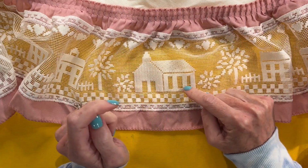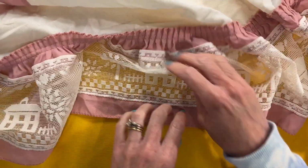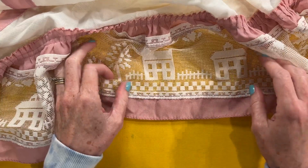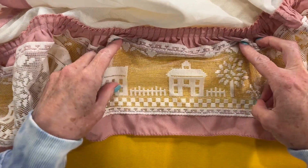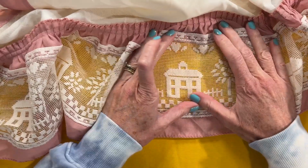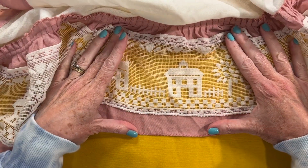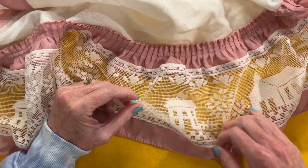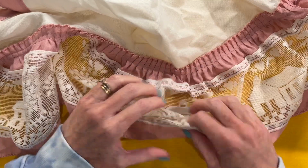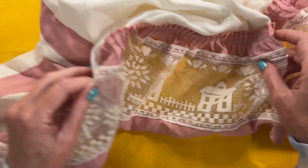That looks kind of like a church. That might be a church. But see, here's a house and another house and little trees and little fences. So cute. And I thought this was the perfect size for both wrapping around the outside of a journal, but also a pocket, like a deep pocket. So I couldn't pass up 4 panels for 25 cents. So I will be disassembling this using the seam ripper to take the lace off and saving the lace.